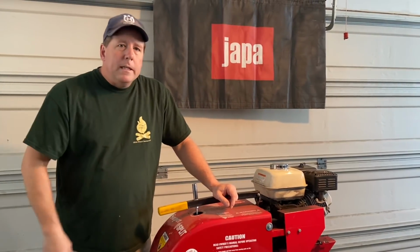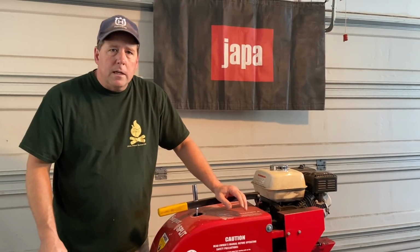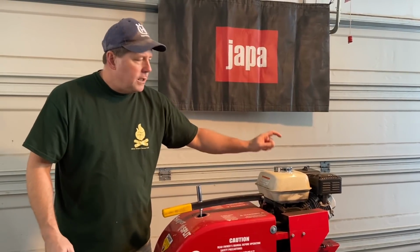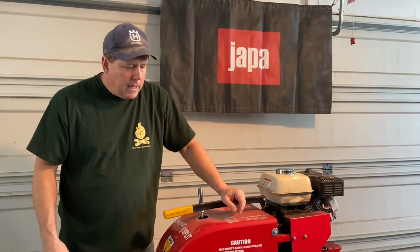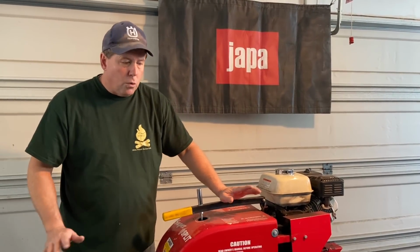We have to replace the clutch, and I think at this time too, I'm going to take all the guards off. We'll do some servicing on it. I got to change the oil in the engine anyways, and I'll give you an opportunity to see the inner workings of one of these great machines.